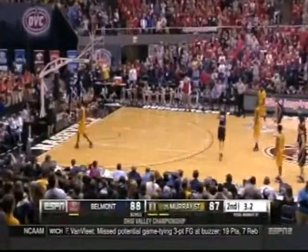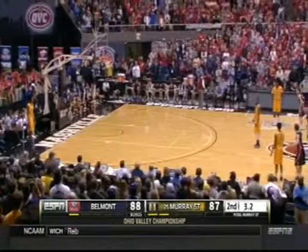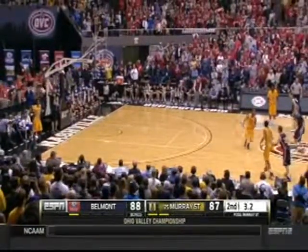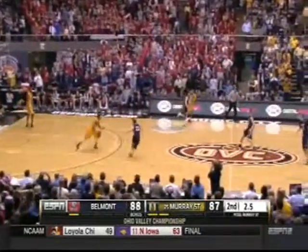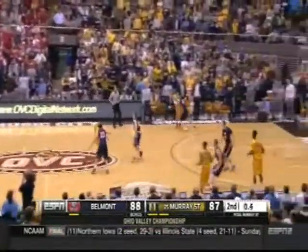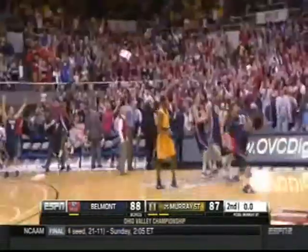And it should be noted that Jeffrey Moss, who's inbounding the pass for Murray State, is a former high school quarterback. And Jarvis Williams, #4, can really, there's that curl action I was talking about, but too deep here. He's got to let it fly. He puts it up. Didn't get it off. And Belmont shocks the OVC.